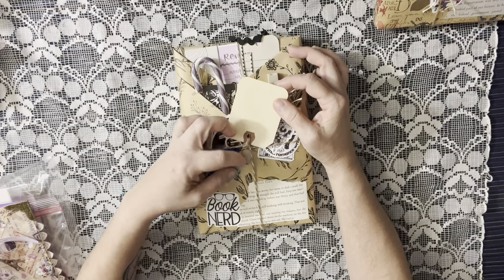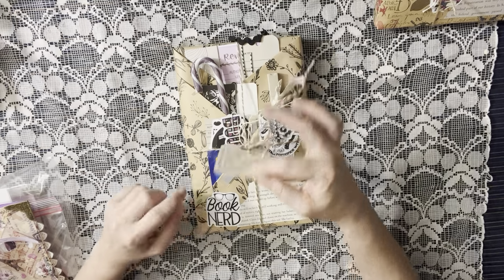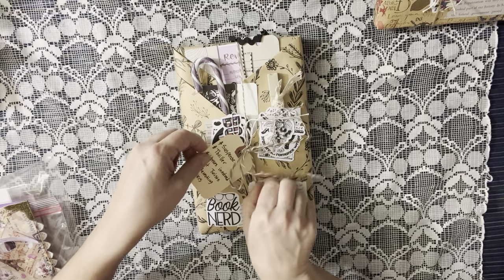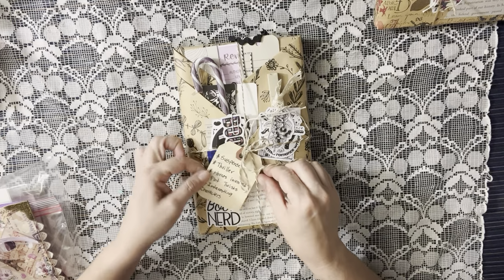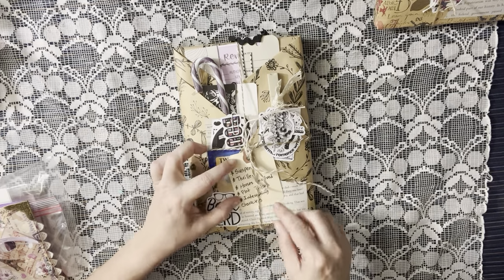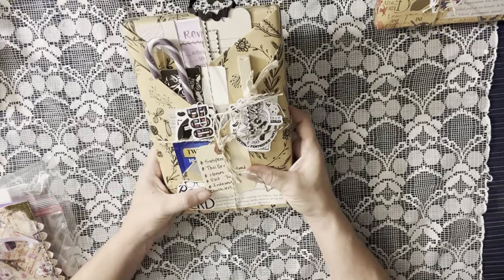Oh, I forgot to show you on the other one. You also get these little post-it flags, and it has a sticker. And then this one, the tropes for this one is suspense, thriller. There are horses involved in here. There's a lot of plot twists and interesting characters. And this one doesn't have a trigger warning.